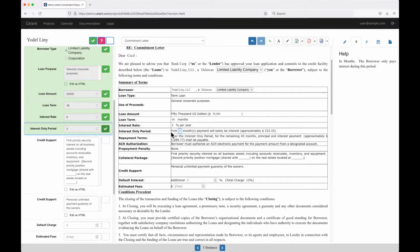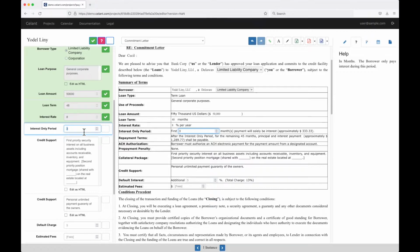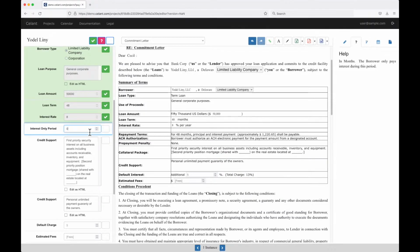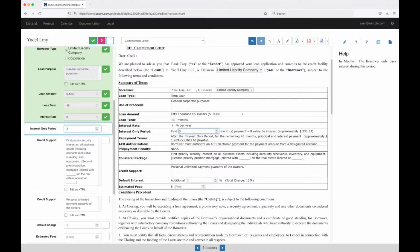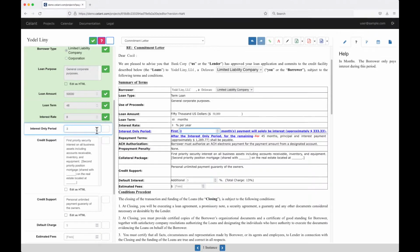And you'll notice that new text came in when you put in this number. Before, when it was 0, you didn't see anything, but when you press 3, new text shows up. And if you want to see what just changed, you could see what changed by turning on the red line mode. Red line mode tells you exactly how the text changes from the default values. The default value was 0 when there was no interest only period, so as soon as you put some number in there, it will put the text in. Okay, we'll turn off the red line mode.